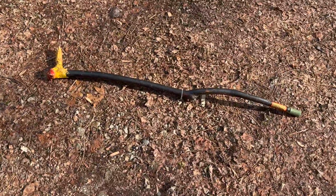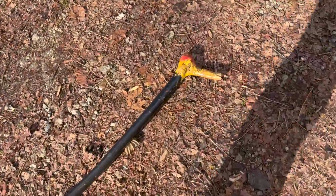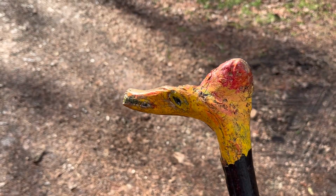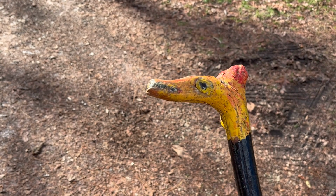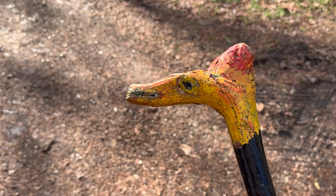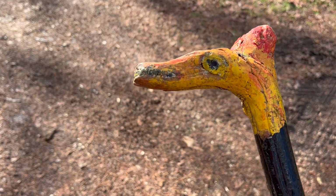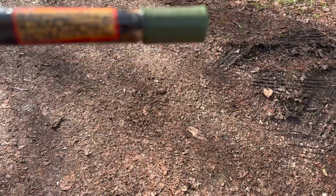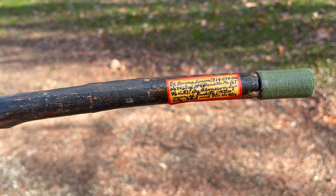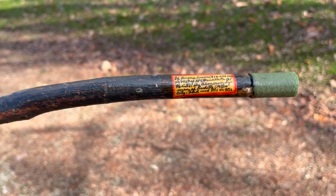This was my final purchase of the day, or my most expensive purchase, so I saved it for last at the antique mall. I think it's a chicken, and the only reason I say that is because it does appear to have a red top, like a red comb and a yellow face, but that does not mean it's necessarily a chicken. Obviously not the form of a chicken, so I don't know, maybe it's a fox or something, but very outsider art-y. It does have this label that talks about the person who made it, so always cool when you know where something came from and who made it.